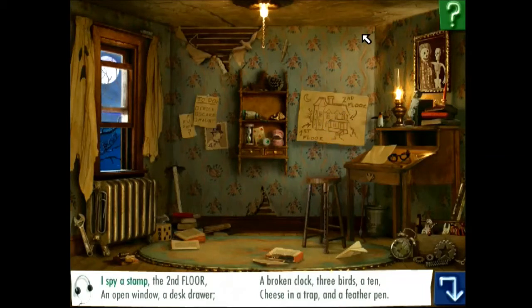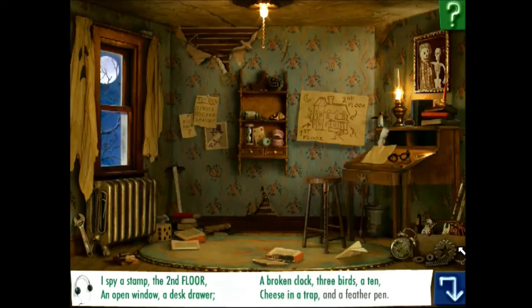A stamp. The second floor. A broken clock. One bird. Two birds. Three birds. A ten. An open window. A desk drawer. Cheese in a trap. A feather pen.